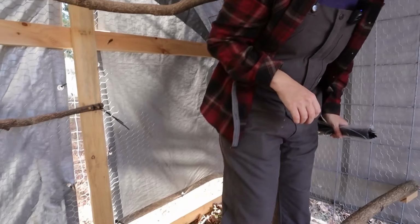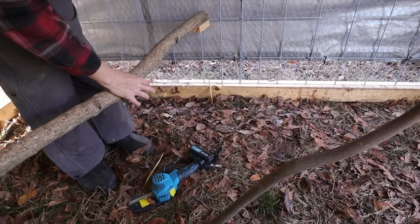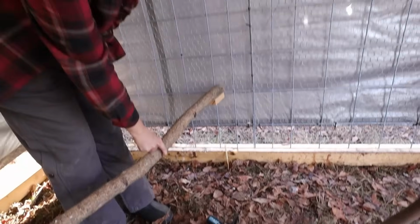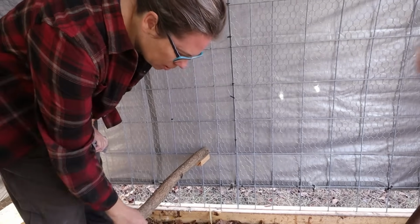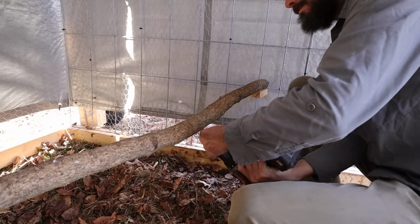All right, then we're going to put a second one in. This can probably go away. What was this? Was this to hang something? What is it, babe? I can't see. Oh, it's a screw. This was to hang the light for the babies. The littles, yeah.